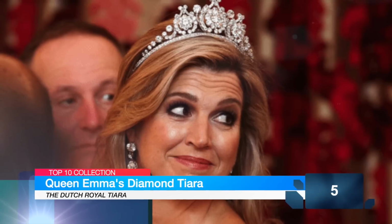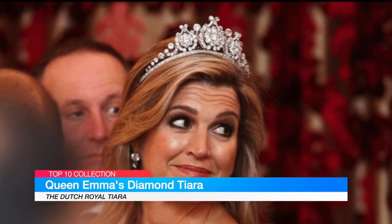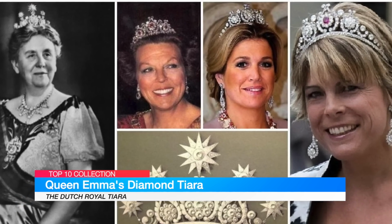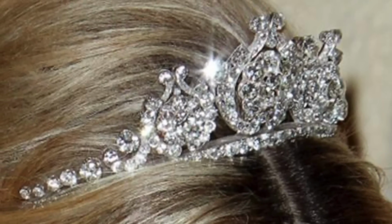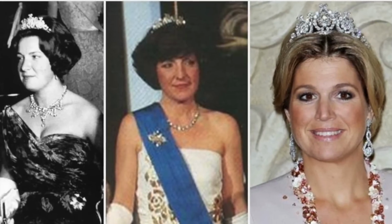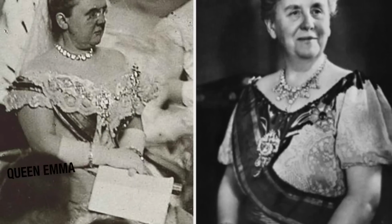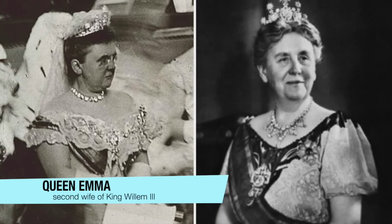The Dutch royal vaults are absolutely brimming with tiaras, but today's deceptively simple sparkler, Queen Emma's diamond tiara, has been treasured by the women of the family for more than 100 years. The diamond tiara, which features a trio of harp designs with large diamond rosette-style clusters in their centers, is made of silver and gold. It was made for Queen Emma of the Netherlands, the second wife of King Willem III, in 1890 by Royal Beggir.